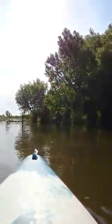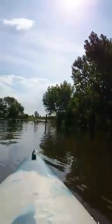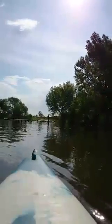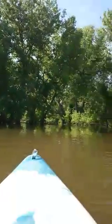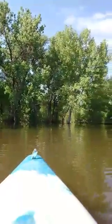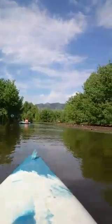I'll give you a look back at the bridge. Got fish jumping all around us. Dragonflies. It's a gorgeous sight. It's kind of eerie seeing a bridge we used to kayak under. We're now kayaking through the streets. It's good times though. It's good times.